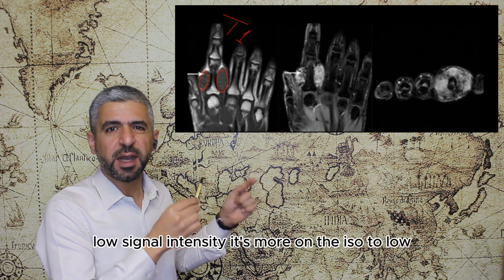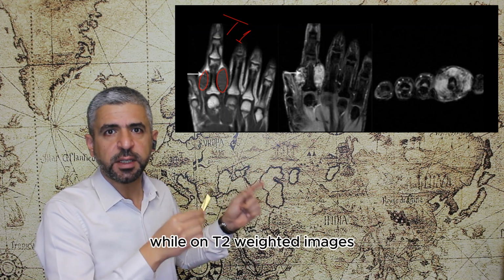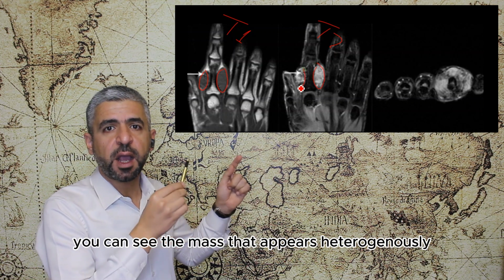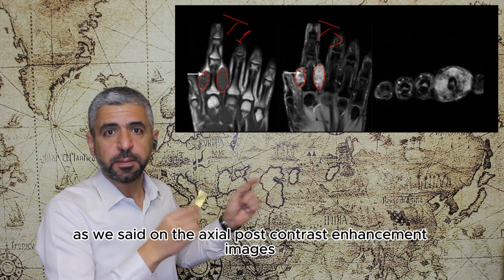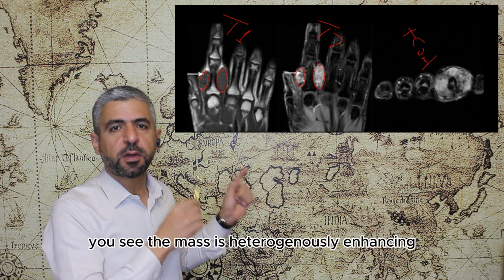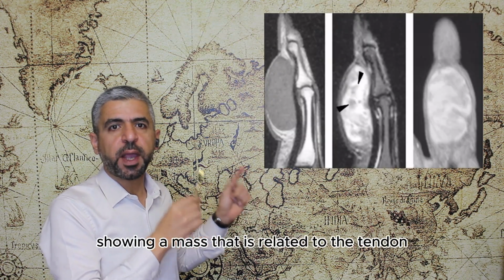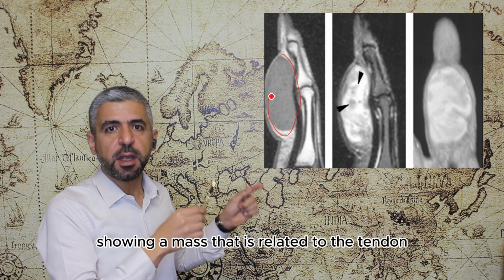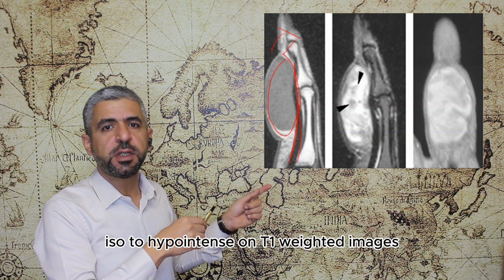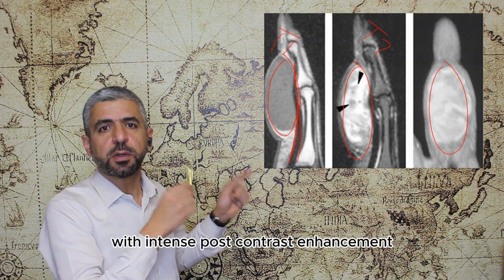It's more on the iso to low part of the signal intensity, while on T2 weighted images, you can see the mass that appears heterogeneously hyperintense, as we said. On the axial post-contrast enhancement images, you can see the mass is heterogeneously enhancing. Another example, this is an MRI of the finger showing a mass that is related to the tendon, and it appears iso to hypointense on T1 weighted images and hyperintense on T2 weighted images with intense post-contrast enhancement.